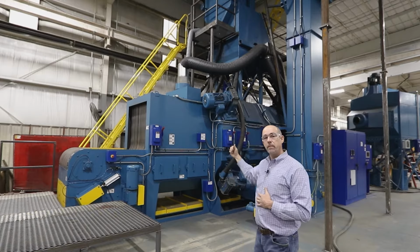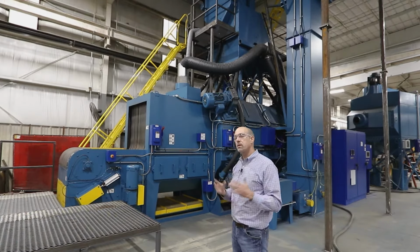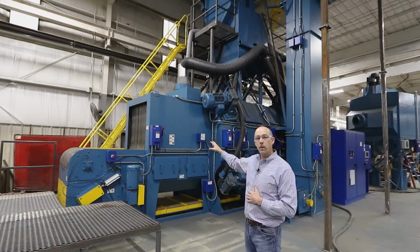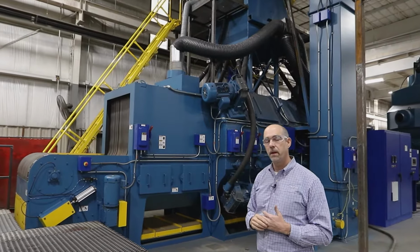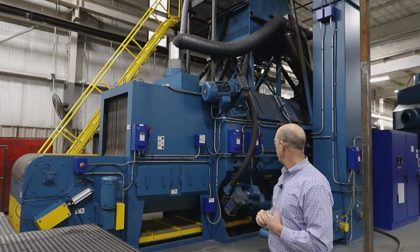This particular unit has a 42-inch tall, 42-inch wide zone. Most of the stuff we do is custom, so it can be whatever size you need it to be for your parts. This particular one is also set up to do very heavy parts, 400 to 500 pounds per linear foot. Talk about that a little bit on the other end of the unit as well.